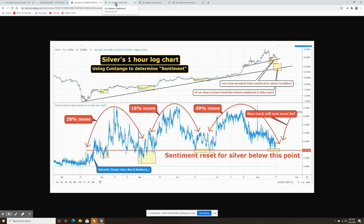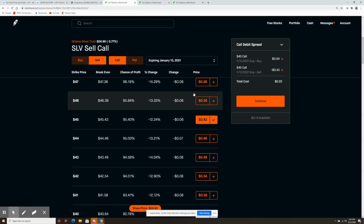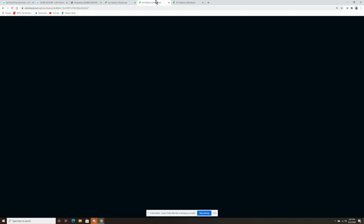So I have three different options here. The first one is a high risk, high reward option. It's a credit spread for January 15th, 2021. You're going to buy the 40 call and then sell the 45 for $22 as your cost, with your max gain being $500. So this is over a 2,000% potential return here.